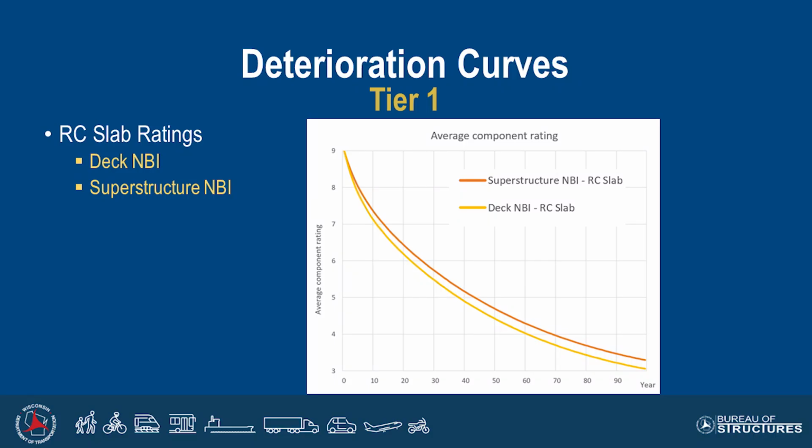Reinforced concrete slab ratings. Here I was looking at, we currently have an inspection policy where deck NBI and super NBI should be the same for reinforced concrete slab. So I was just interested to see what the data showed. Here I plotted reinforced concrete slab for both the deck NBI and super NBI, and there's a little bit of a difference there, and I'm told historically we did not collect them with the same NBI, so that probably is the explanation there.